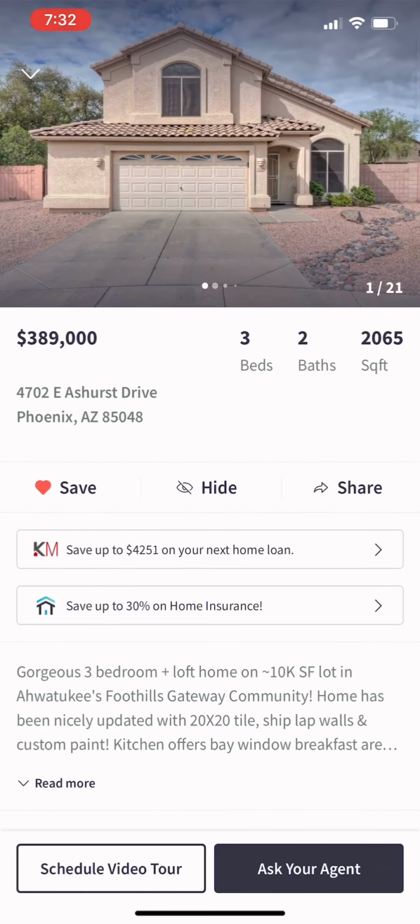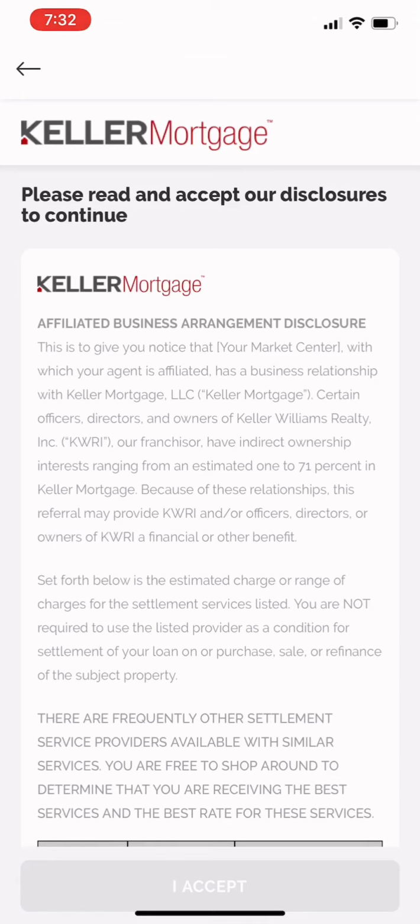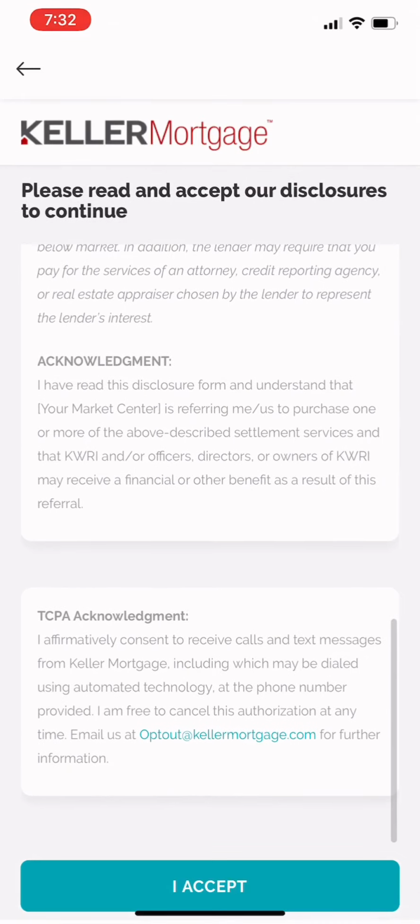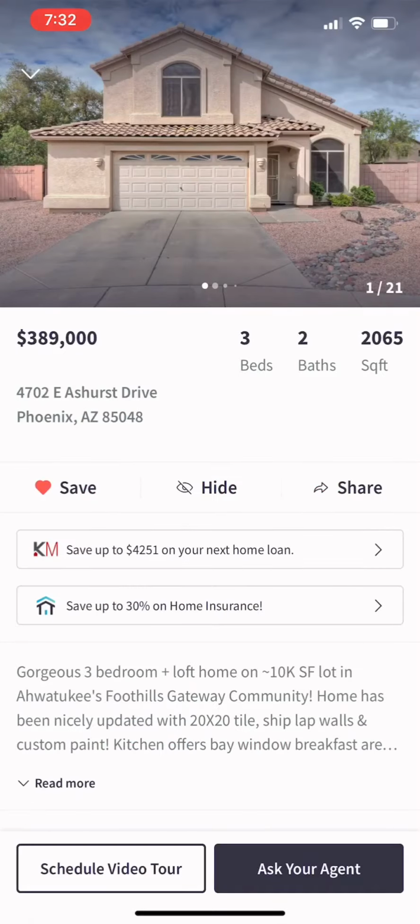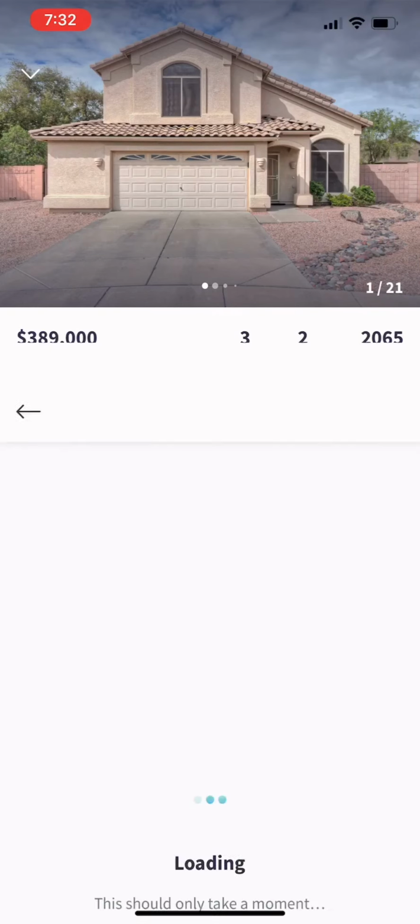We've built into this the ability to get Keller Mortgage, which is an exclusive product available in 49 states, only for clients that work with Keller Williams agents. And we have what's called a 0+ loan. So not only can we help you with a mortgage, we can actually help save you money and even give you a credit at closing if your home is over $150,000 for your home mortgage. Now, that's just built-in savings here.